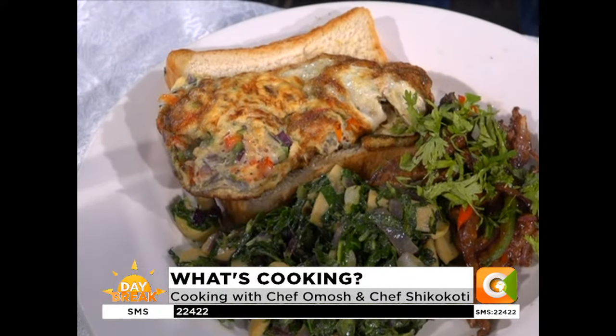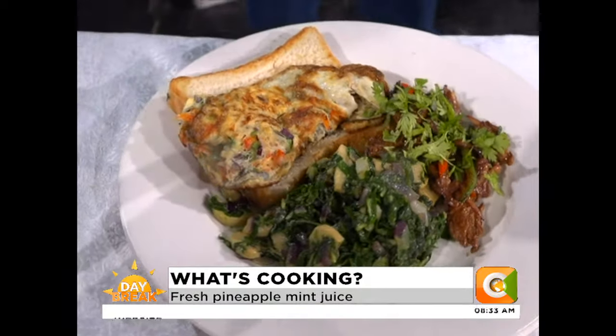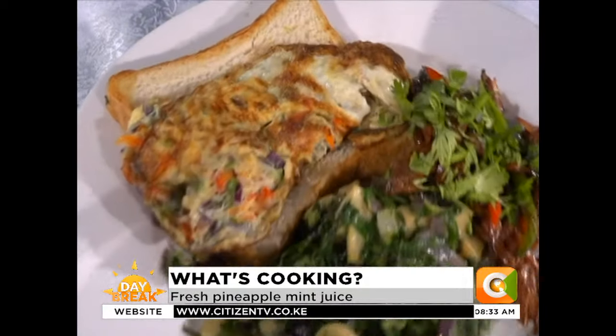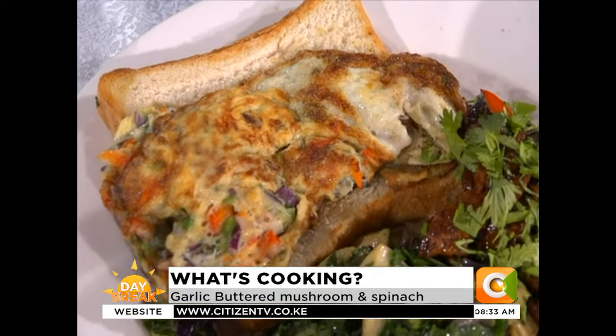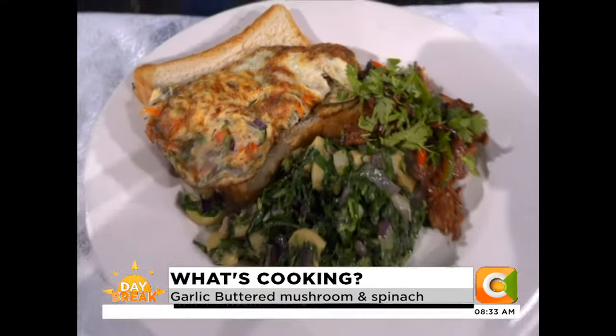So there we go: buttered mushrooms and spinach, toasted bread with well done Spanish omelette, and onion fried beef flakes with a sprinkle of coriander.